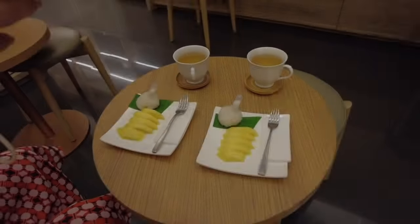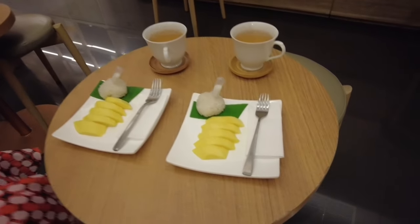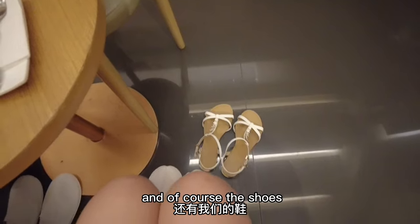So right after we came out from the massage, there is mango sticky rice and a cup of tea, and of course the shoes.